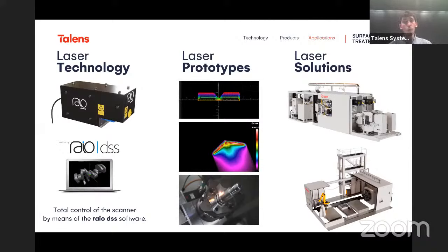Okay, always the base is the laser, always the base is our dynamic technology in order to control the energy distribution and the energy density, but we always offer different types of solutions. We could integrate our solution in a 3-axis CNC movement machine, for example, or in a robotic cell. It doesn't matter. We are experts in process. We are not experts in selling just machines or selling standard machines.